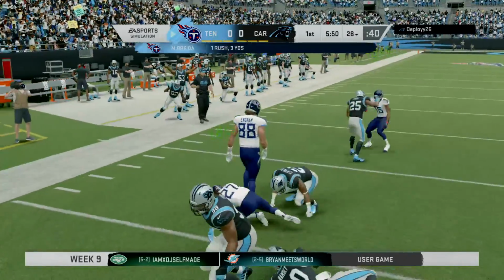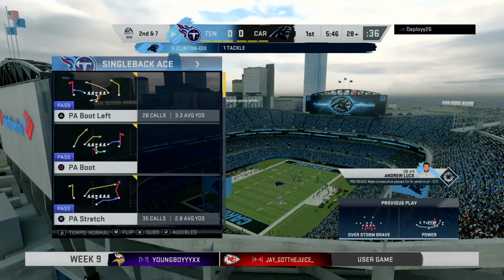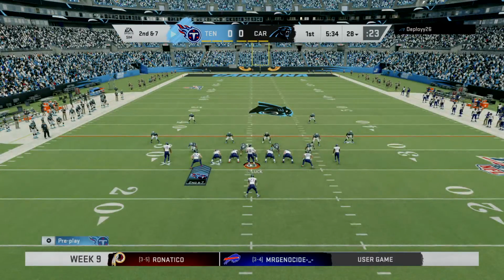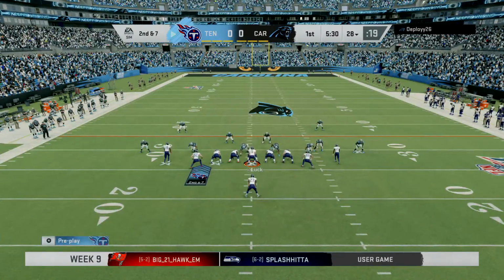A run there on first down gets 3 up to the 28. Give him 3 there on the first play of the game, and it's second down. When we see those runs to the perimeter, when we see those runs to the edge, we think about big plays, don't we? In this case, it was a modest gain, but it does open up possibilities here on second down.